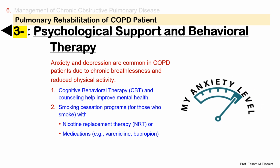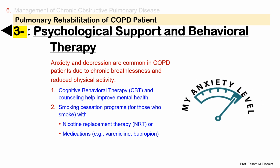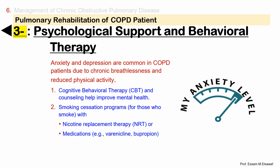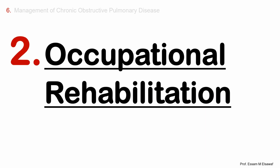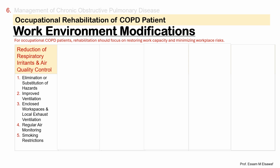Now we have to shift to occupational rehabilitation. We have discussed pulmonary rehabilitation by three items: exercises, nutrition, and psychological support. While occupational rehabilitation is also required. How? Work environment modification is very important in occupational rehabilitation of COPD patients. First, by reduction of respiratory irritants and air quality control in workplaces by elimination, substitution, isolation, or whatever. And we have to improve the ventilation, including workspaces and local exhaust ventilation, by regular air monitoring and smoking restriction.